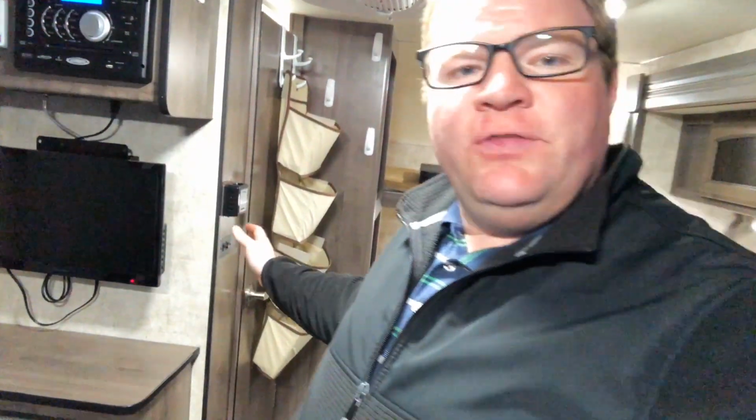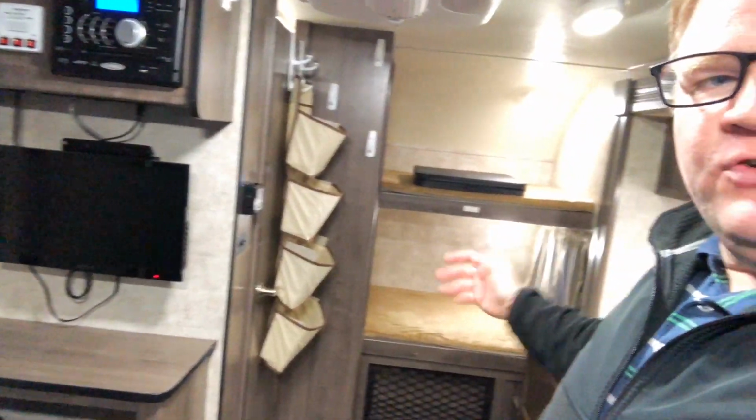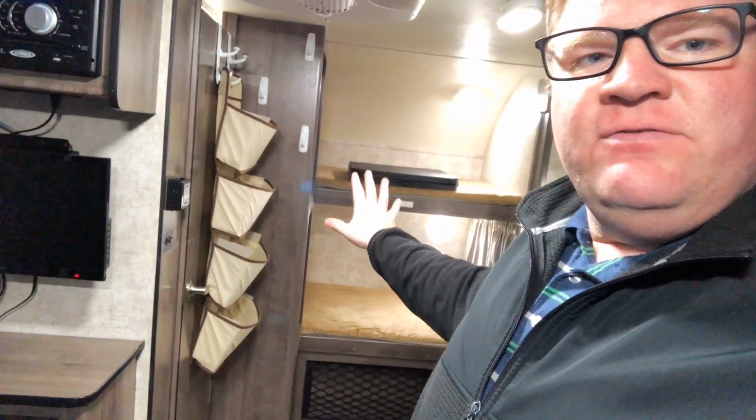And when you're in a small trailer, that can be a challenge sometimes. So we are going to put the TV on a swivel, so that the TV can swivel out to where they can view the TV from their bunks.